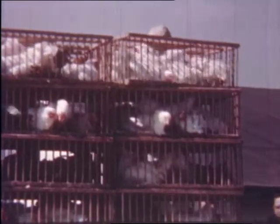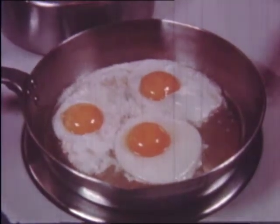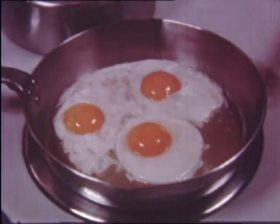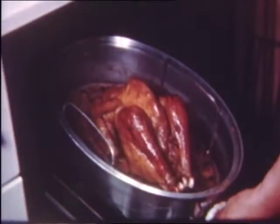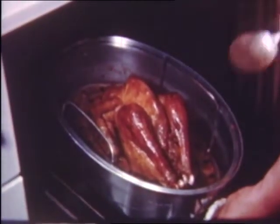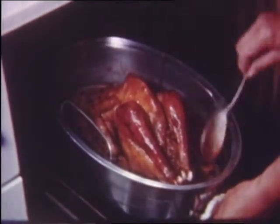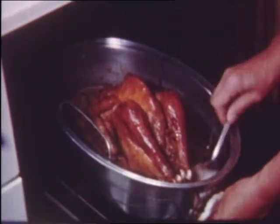Give you an idea of the size of this poultry business, Americans eat 140 million eggs a day. That's one for every man, woman, and child in the nation. And chickens? Well, the per capita consumption is 25 pounds a year, which means just about everybody must eat chicken at least once a week. Yes, indeed, chickens and eggs are a big business.